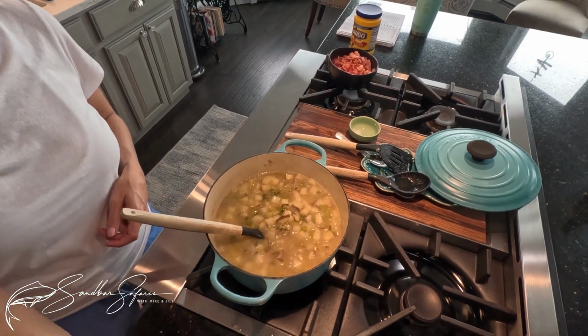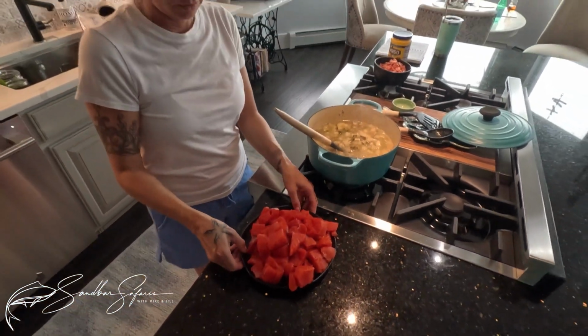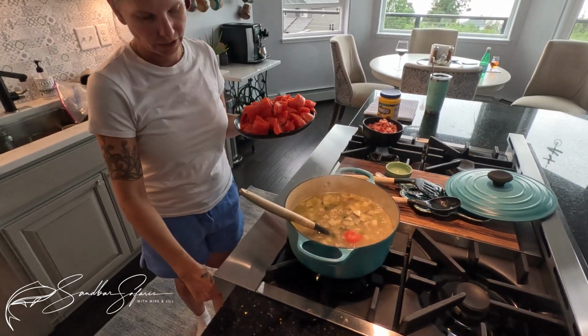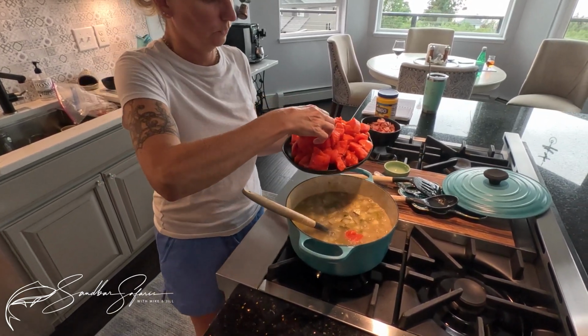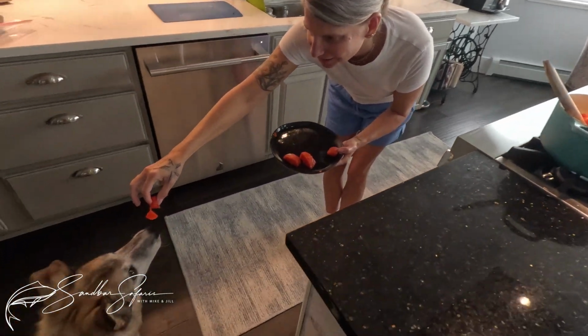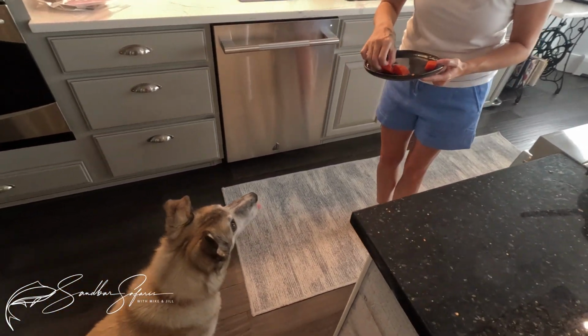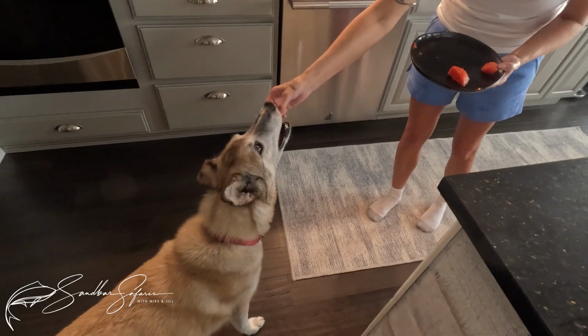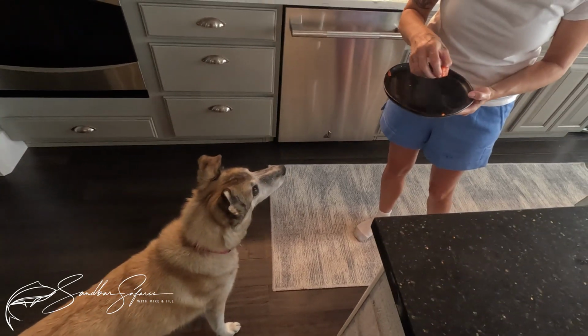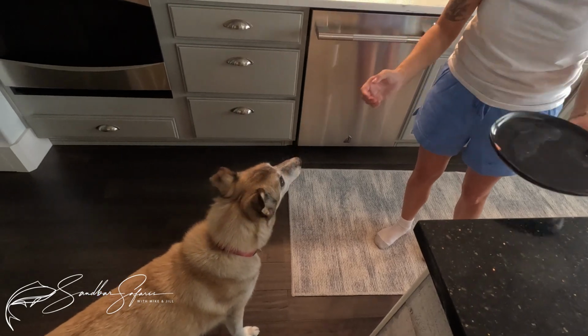And then we add the salmon. Turn the heat down just a little bit. Oh yeah, Kelsey gets hers. Kelsey gets her cut. Salmon tax. Sled dog tax. And chew it. Taste it.